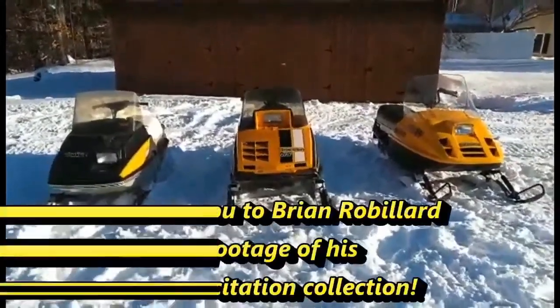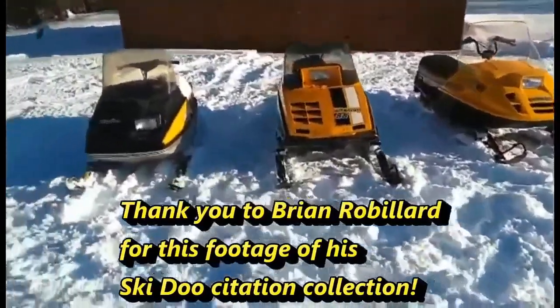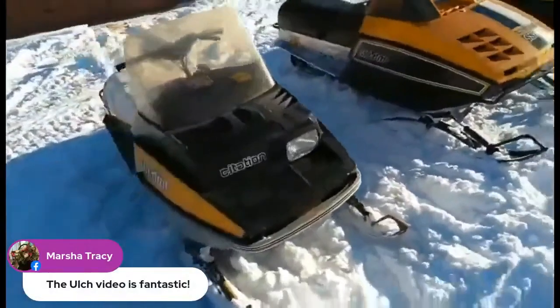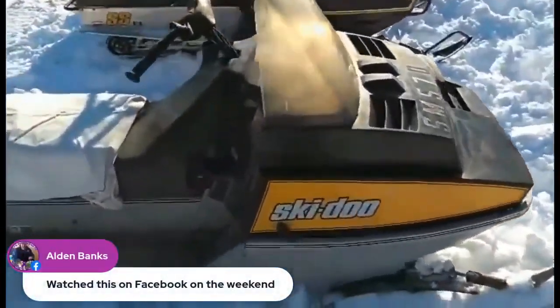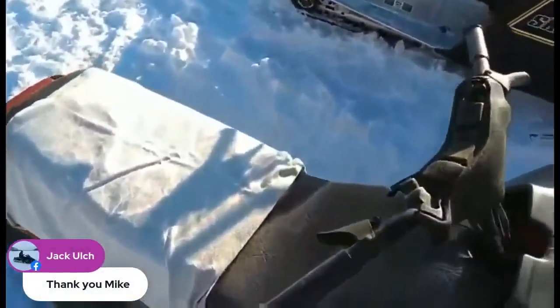Hi, this is Brian Robillard here with my small Ski Doo Citation collection. Starting from left to right, this is my 1978 Ski Doo Citation 300. I recently picked up. Currently does not run, but it does have spark and everything. I hope to get it running in the near future and get the seat recovered. It's all original.